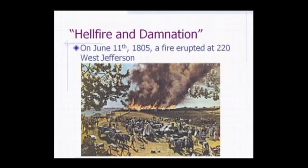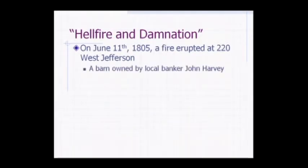On June 11, 1805, a fire erupted at 220 West Jefferson Avenue. It actually started in a barn owned by local banker John Harvey. Mr. Harvey was loading a wagon and hitching up some horses to go to a local store to buy some supplies.